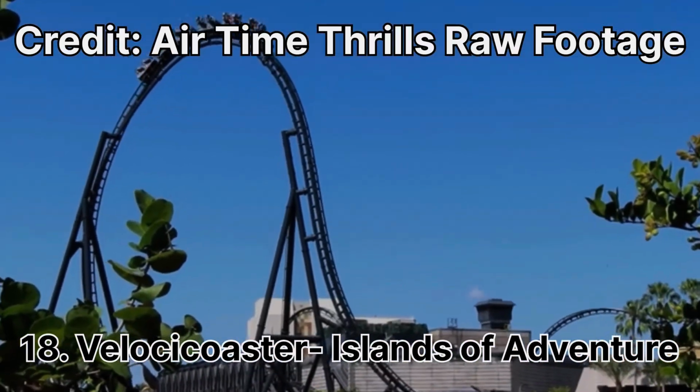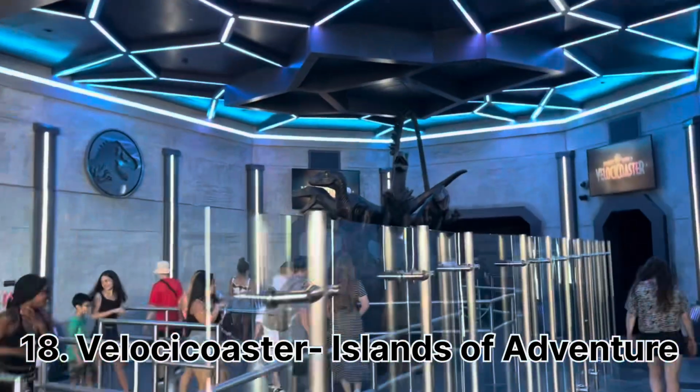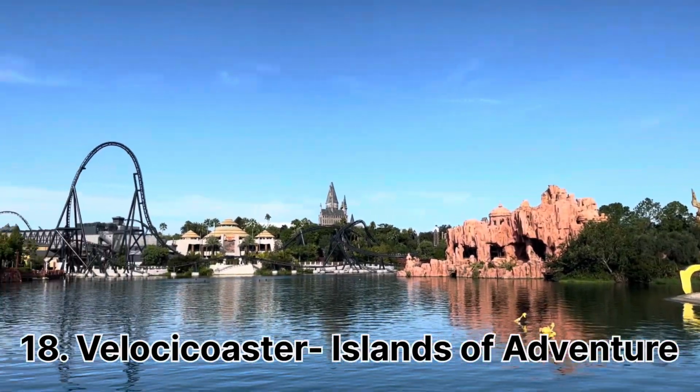This coaster is worth riding in the front row because you get great views and you get this great action. I mean, the lap bars feel very comfortable too.